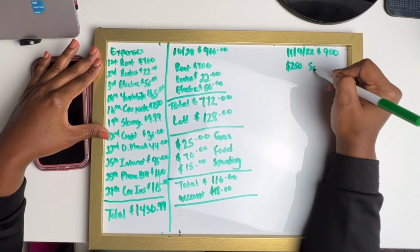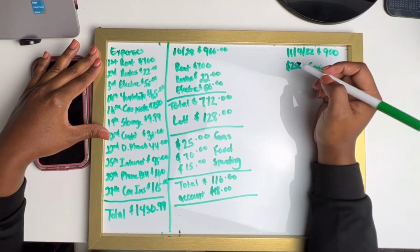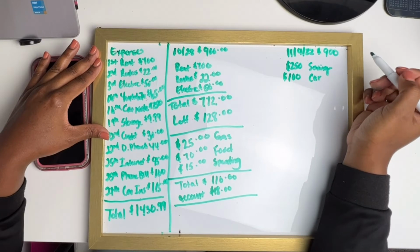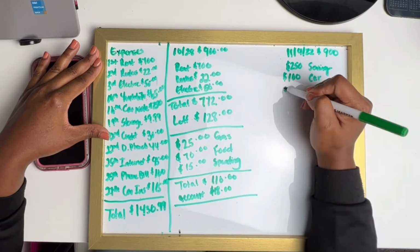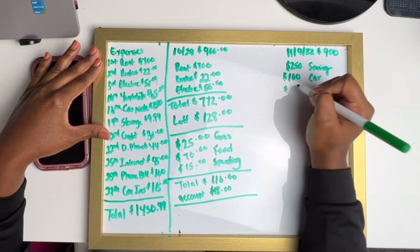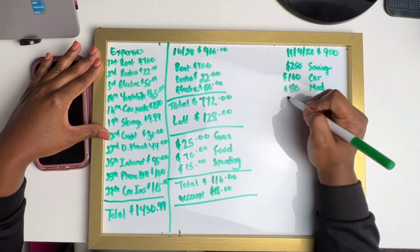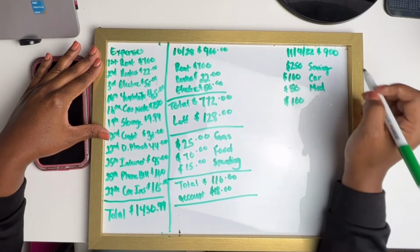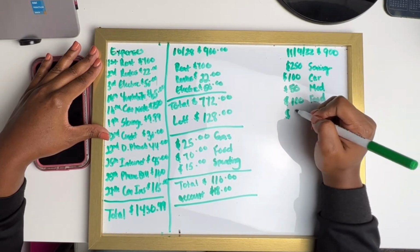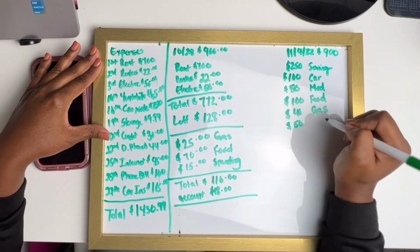$250 into my savings. I am going to start a car fund, right? So I'm going to put $100 in a car fund. I am then going to make a medical fund, and I'm going to do $50 in a medical fund. Okay. I am then going to allocate maybe $100 this week for food. I am going to allocate $40 for gas. Okay. I'm going to give myself $50 in spending money.